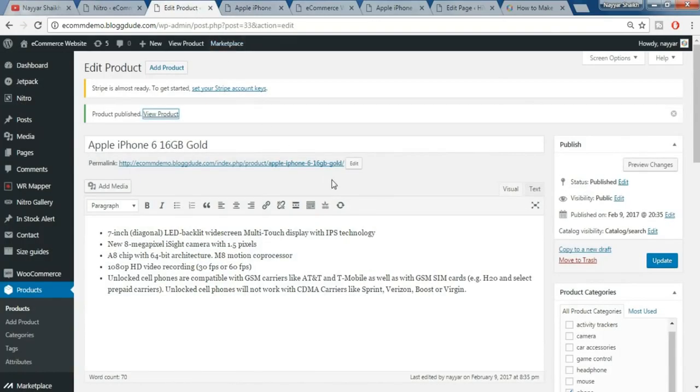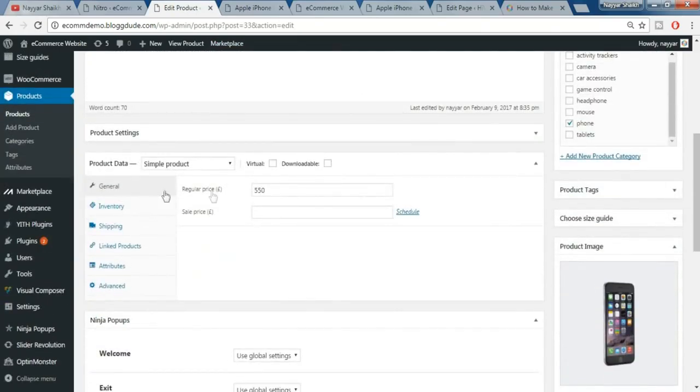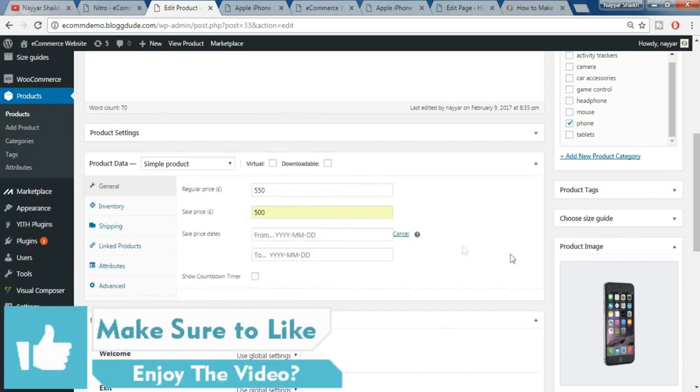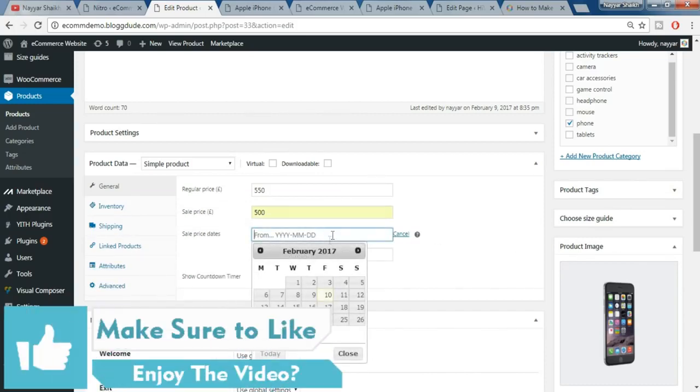So again, come back to the product. Here in the general option, we did 550 for regular. Suppose you want to give some discount on this product. What you can do is, in sale price, put in a different amount, obviously lesser than the regular price. Suppose the regular price is 550 pounds. Now we are entering 500 pounds for this product. Fine. And we can also schedule this, as I showed you, the countdown of the product for the sale.